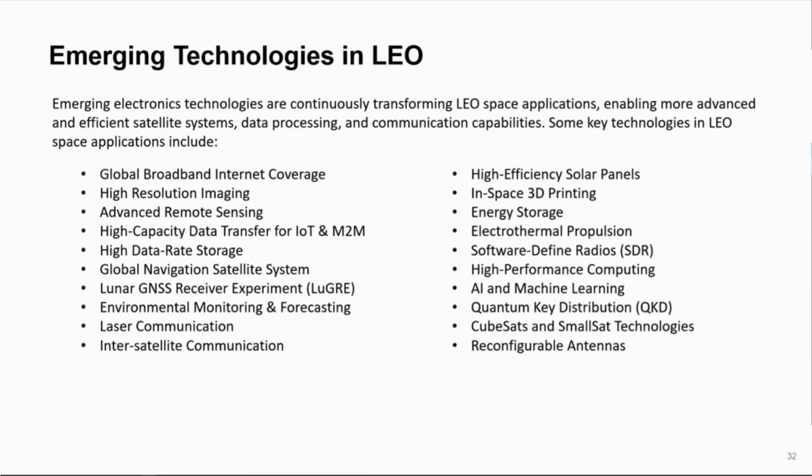So as we've identified, there are some emerging technologies in LEO applications. This is kind of a rehash, but basically you can see global broadband internet coverage, high resolution imaging, SAR applications, GNSS receiver experiments, and environmental monitoring and forecasting. Many applications are being used in the LEO environment.